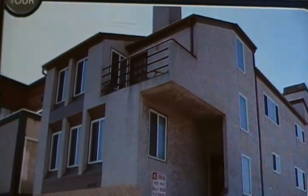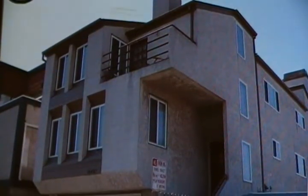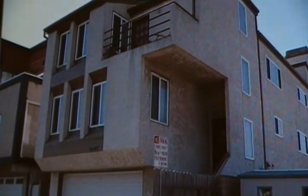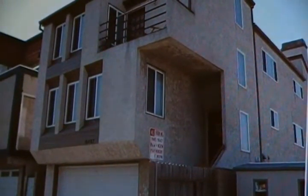The home is only 300 feet to the sand, a short stroll down five houses to the beach. Restaurants and nightclubs are located nearby in walking or short driving distance. The 2.5 car garage makes parking very easy and secures automobiles.